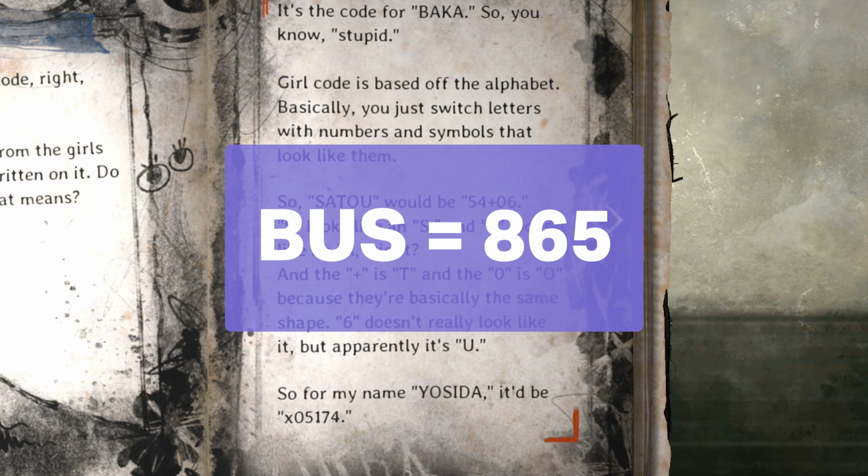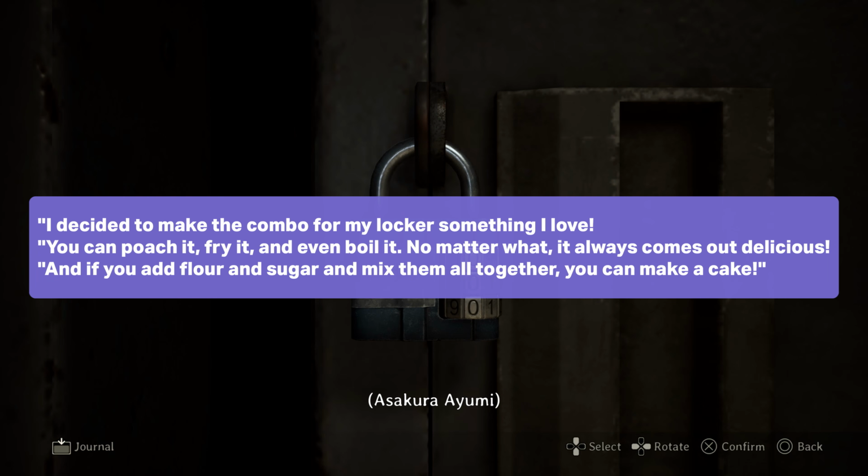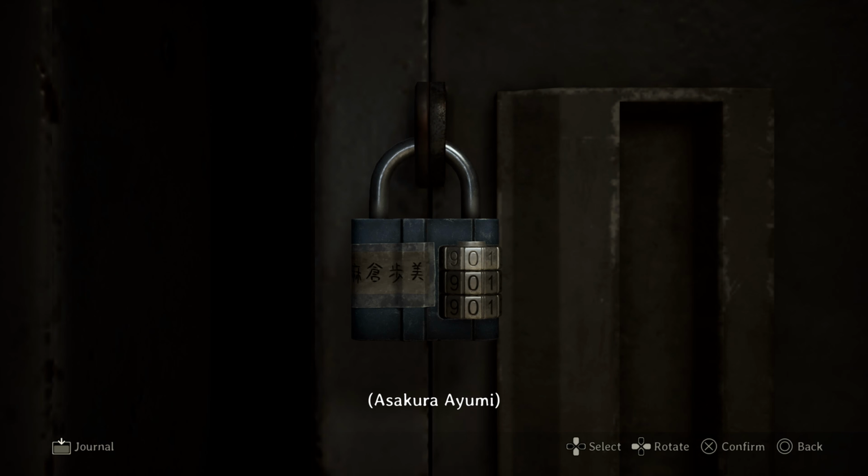If you're an absolute madman playing Lost in the fog mode, the note will say the following: I decided to make the combo for my locker something I love. You can poach it, fry it, and even boil it. No matter what, it always comes out delicious. And if you add flour and sugar and mix them all together, you can make a cake. The ingredient in question is egg.